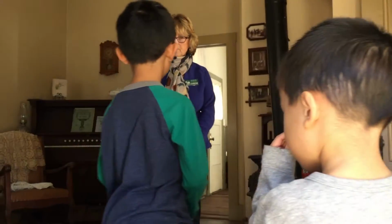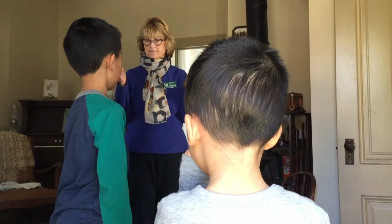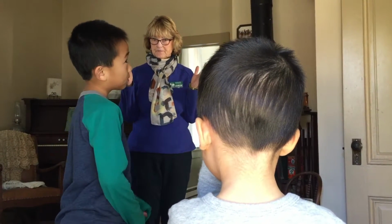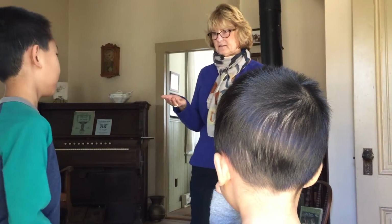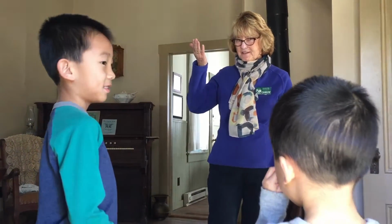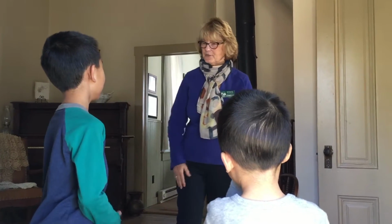Can you guess how old the Weber house is? Do you think it's 100? Do you think it's older than 100? Yes. Do you think it's 110? 120? 130? 133? Yes, 133 years old.